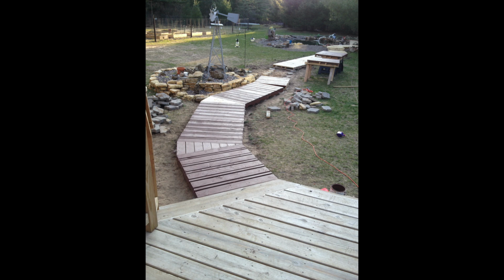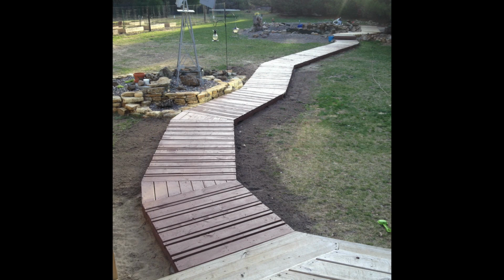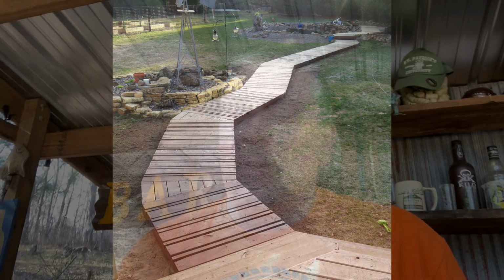In the end, I ended up using these pallets and everything turned out great. It served its purpose. This is what it finally ended up looking like, but like I said, this is what connected the deck to the old pond. Then, at the beginning of April last year, we started digging up the walkway and digging up the pond.